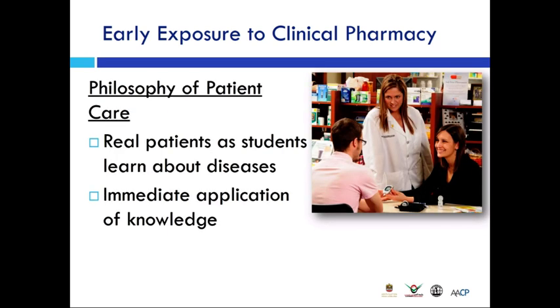The other really important reason for early exposure to clinical pharmacy is that students understand the philosophy of patient care. So it's really important for students to learn and see real patients as they learn about diseases. When I talk to students, I love seeing that light bulb moment when they learn about something in the classroom and then they immediately go to a pharmacy that afternoon and they see a patient with that disease. That is a really great way to have things connect throughout the curriculum. So it allows them the immediate application of knowledge that they're learning in the classroom, rather than learning all this knowledge and then applying it at the very end after a year or a certain amount of time has gone by. So early exposure really helps them understand that philosophy of patient care.